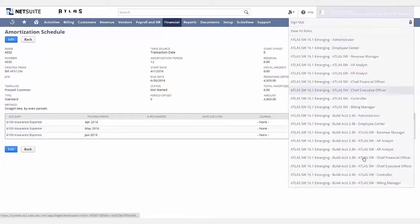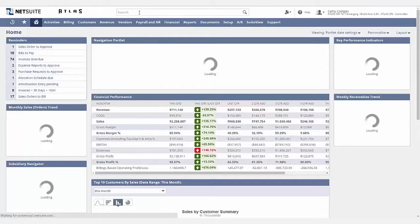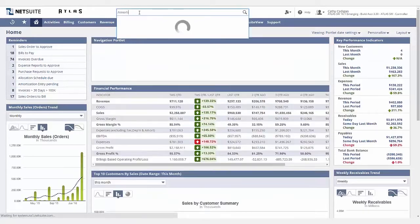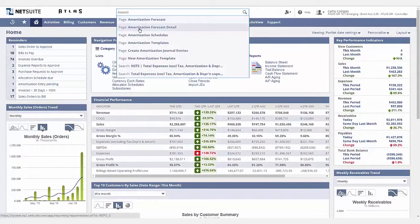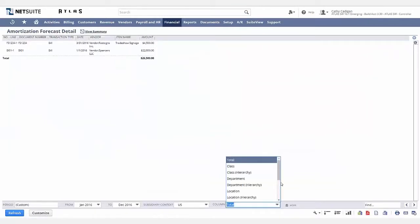Assuming the role of the controller, Kathy Cadigan again, you can utilize the amortization forecast detail report and post the amortization entries at month end. Using the global search, which allows you to access information across your entities, you can quickly pull up the amortization forecast detail report as one of the various navigation tools.